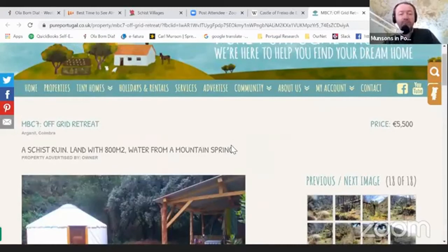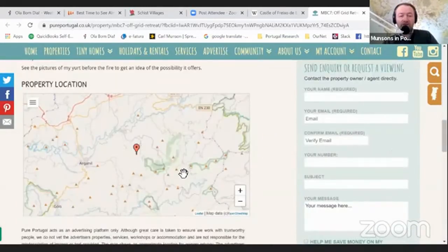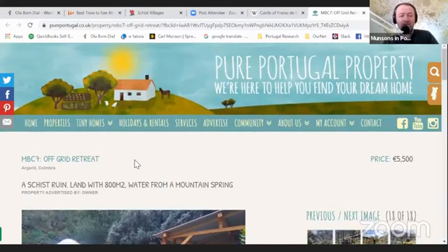So there you go. Schist ruin with land, 800 square meters, water from the mountain spring, a mere €5,500. And there's your location. That's not especially helpful what I'm showing you there, but you can see to the west is Arganil, and to the southwest is Góis. And this will be found on pureportugal.co.uk. Their reference number for this is MBC7.